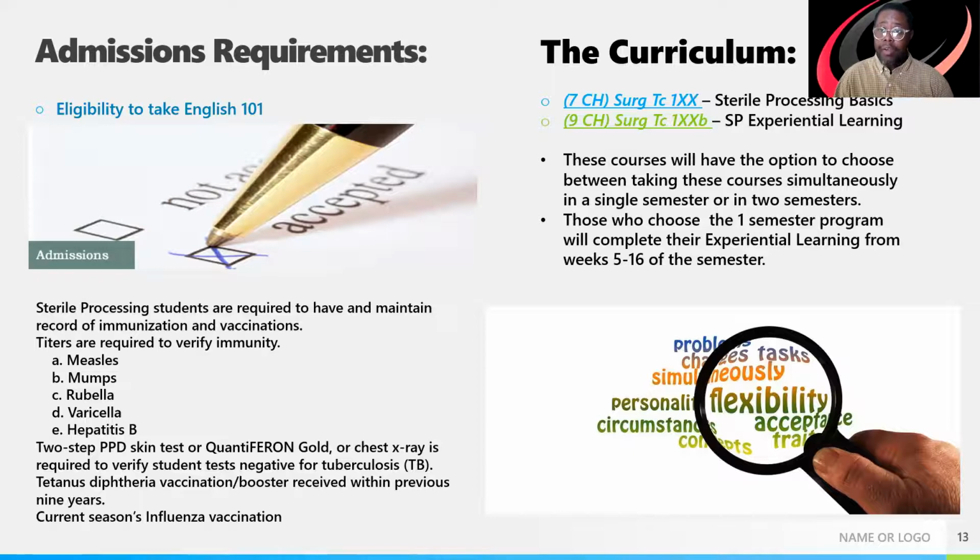In addition, because this program starts its clinical rotation much sooner than surgical technology students do, as admissions requirements, sterile processing students are required to have and maintain a record of immunizations and vaccinations, and their titers are required to verify their immunity. So what immunizations or vaccinations are required?